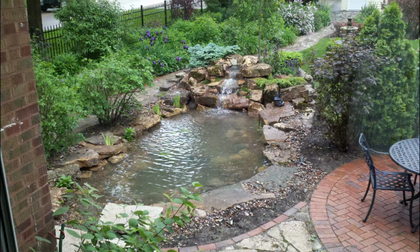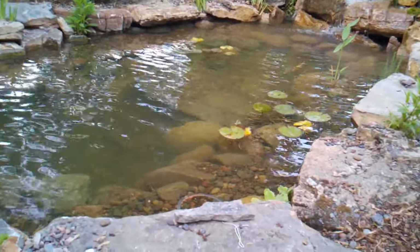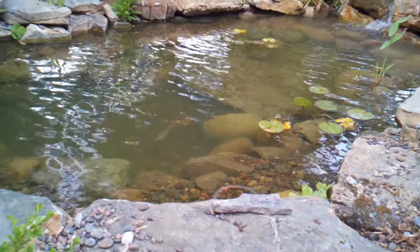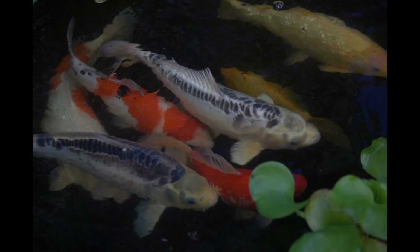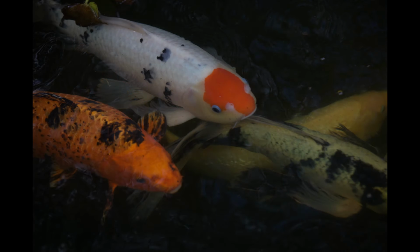It was really exciting to turn on the pump and see and hear the waterfall for the first time. It was even more exciting, however, to see our new koi exploring their new home. Maintaining and caring for our pond and our fish has given us so much satisfaction and joy over the years.